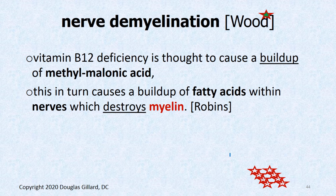But what we found, vitamin B12 is a coenzyme or cofactor needed to clear methylmalonic acid from the body. And they found that in patients with B12 deficiency, methylmalonic acid accumulation in nerves causes a huge fatty acid deposition in the myelin. Fatty acids just come into the area and take over, and it wrecks the myelin. Robbins admits that's really the only theory that was around at the time of his writing, and it's probably not right, but it is one of the leading theories, because there are some faults with the theories.